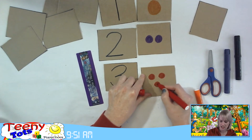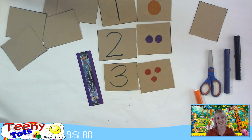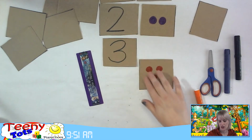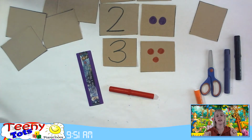Three. Looks like two eyes and a nose, doesn't it? I just need to put a smiley face. Okay. Three. One. Two. Three. Okay, let's have a little break with our hands, okay?